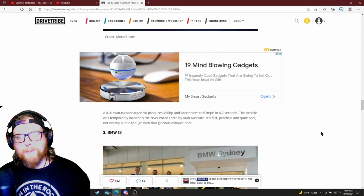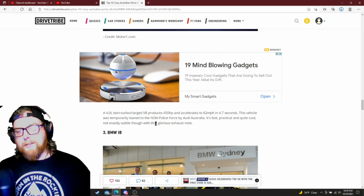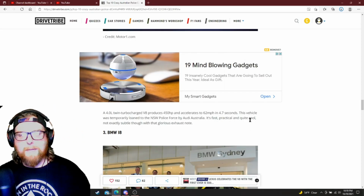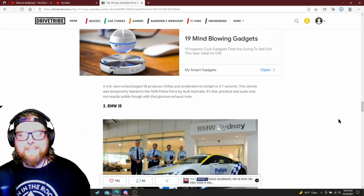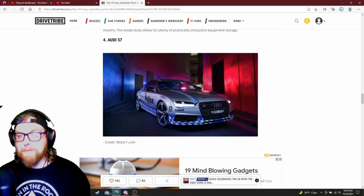And this is, of course, a 4-liter twin turbocharged V8, 450 horse, 0 to 62 in 4.7 seconds. And this was temporarily loaned to the New South Wales Police Force by Audi Australia as well. It's fast, practical, and quite cool. Yeah. Look at that. It said not exactly subtle though with that glorious exhaust note. These are pretty loud from the factory.